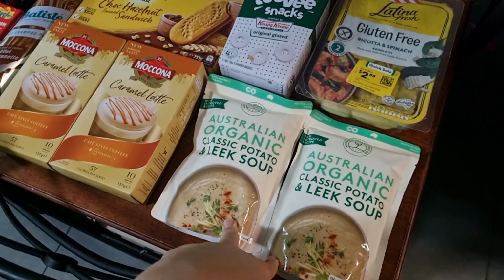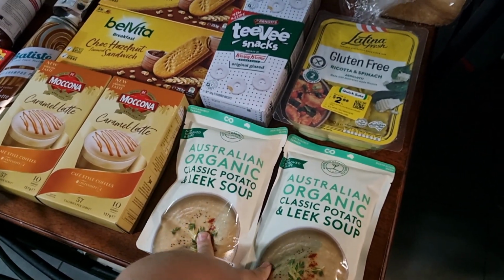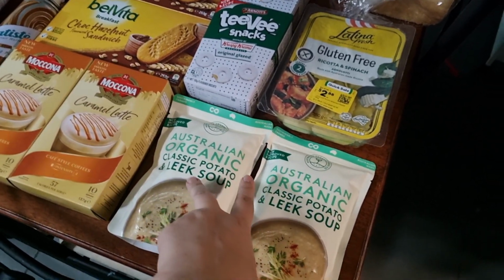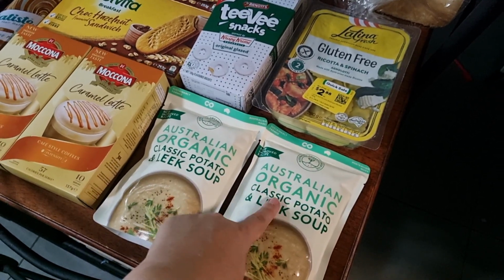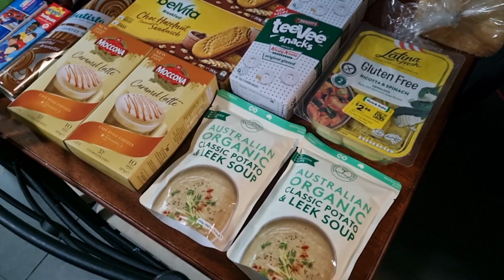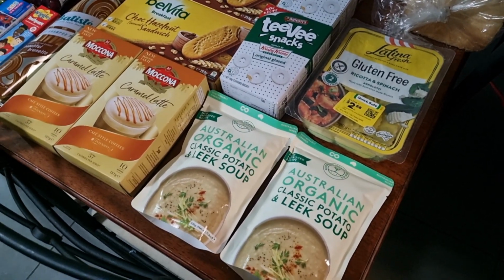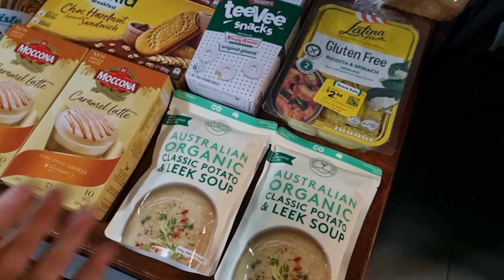We got some organic classic potato and leek soup. I do make my own potato and leek soup, but these were on clearance for $1.60, and I wanted to try them, and I thought these would just be good to have in the stockpile, especially on nights when I don't want to cook and hubby's making something for him and the kids. I can just quickly have this for my meal.